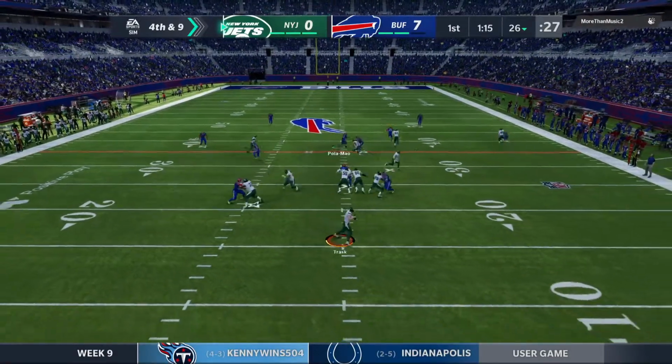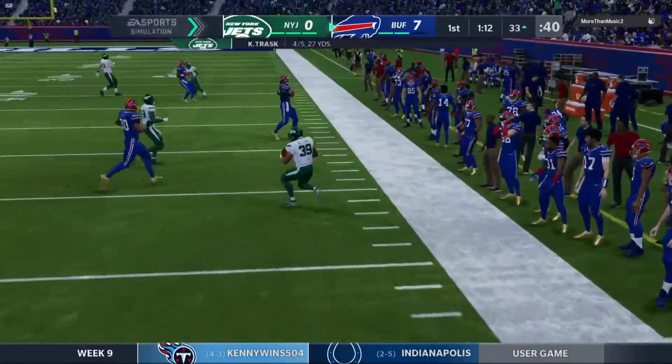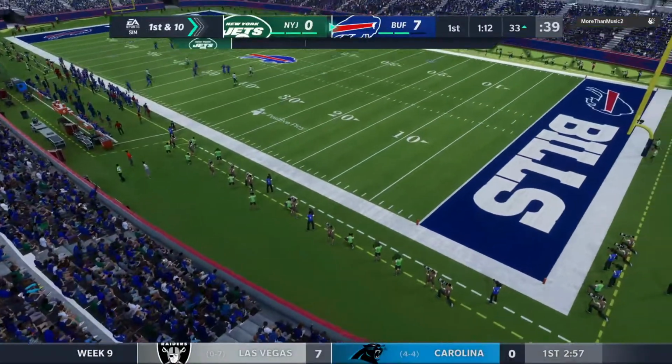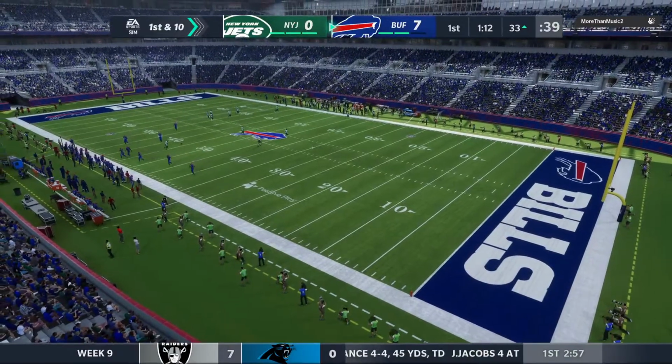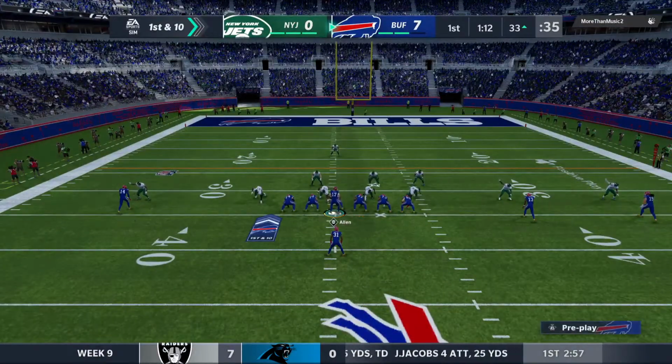They're going to try and throw. That's to his running back, complete. And he'll be out of bounds across the 30-yard line. Boy, a curious decision to go for it. Doesn't pan out. And that will force a turnover on downs.